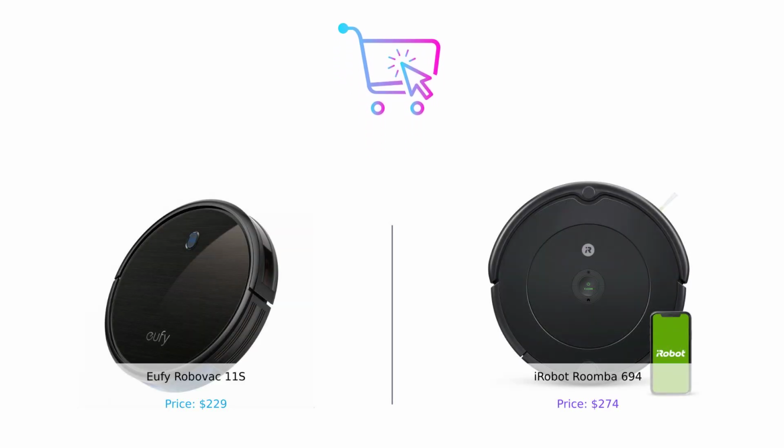So who's the winner? Is it the budget-friendly Eufy 11S or the feature-packed Roomba 694? Well, that's up to you, smart buyers. Do you want a vacuum that's simple and effective, or one that's got all the bells and whistles?